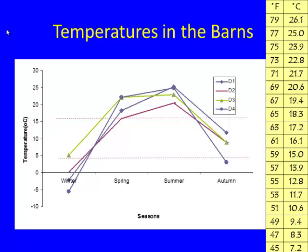That's the result. For each season, the different color of line represents a different barn. Remember, we studied 4 barns across Ohio. We did that for 4 seasons: winter, spring, summer, autumn. From this measurement, you can see this. Remember, most of the barns are naturally ventilated. So in natural ventilation barns, the indoor temperature naturally varies with the outdoor conditions. So in wintertime, most of the barns still have near zero temperatures. And then in spring, the temperature quickly rises, and in summer has high temperatures, and this is autumn.